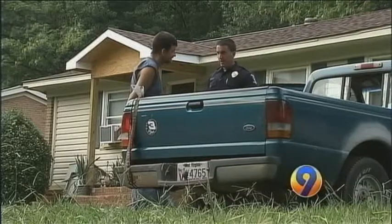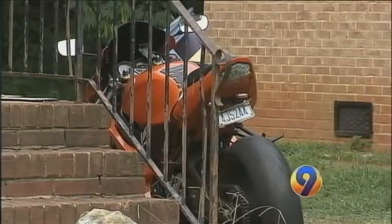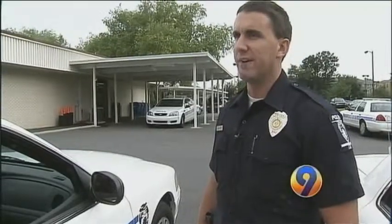I'm going to tell you this. We're going to be at this house over and over and over again. Police also found out this motorcycle was recently reported stolen. Parole officers have teamed up with CMPD almost every month this year. Definitely beneficial for the community every time we come out here.